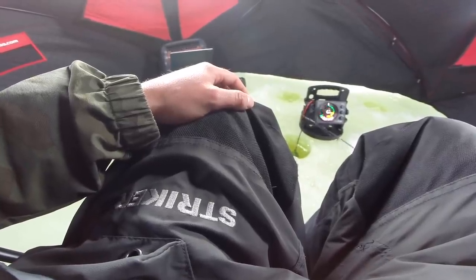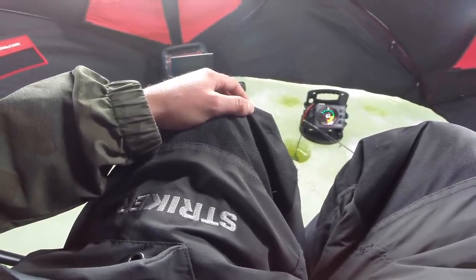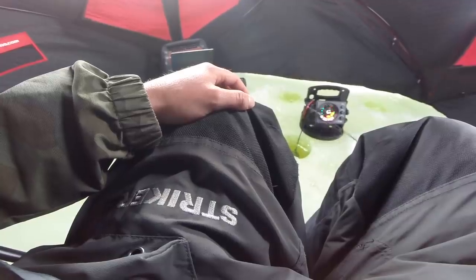Anyway, stay tuned. One just swam up and looked at my camera and literally ran into it. They like want to eat the camera. They're not scared of the camera. They want to eat the damn thing.